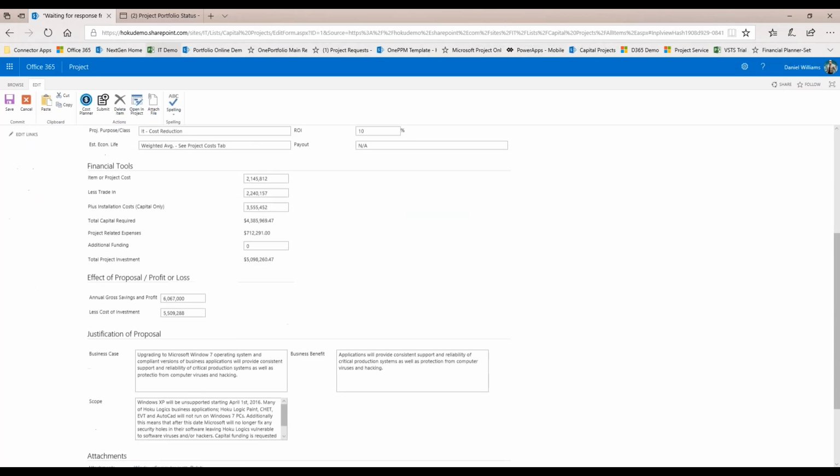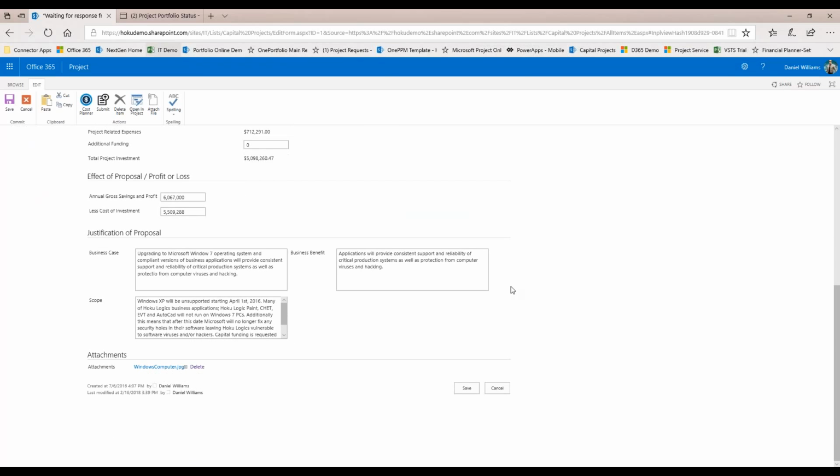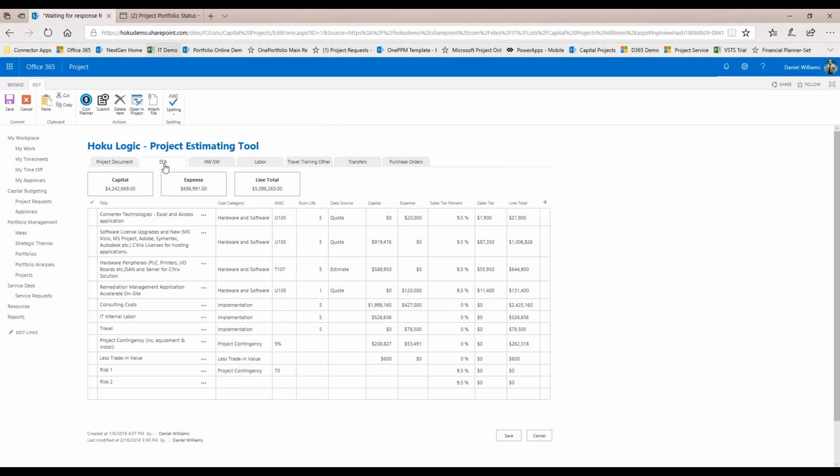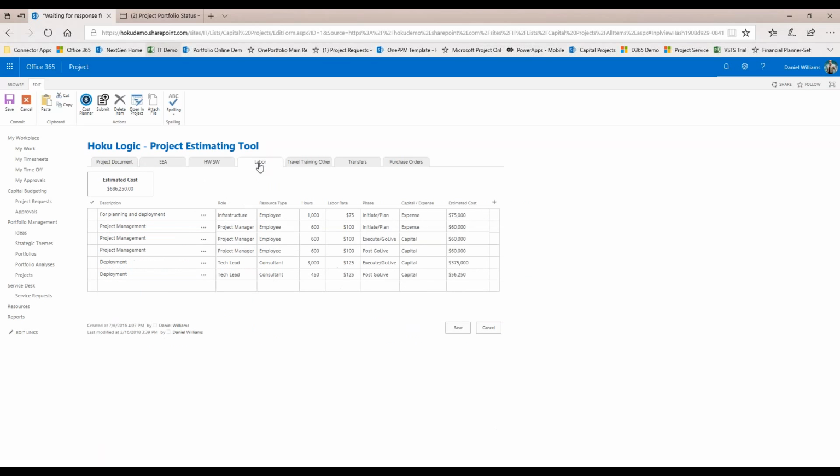A lot of different data points, justification for the business case and the proposal, and things like different elements of cost, both capital and expense, different labor and types of resources that are required, etc. The idea is that this can be as involved as you need it to be to match your business process.